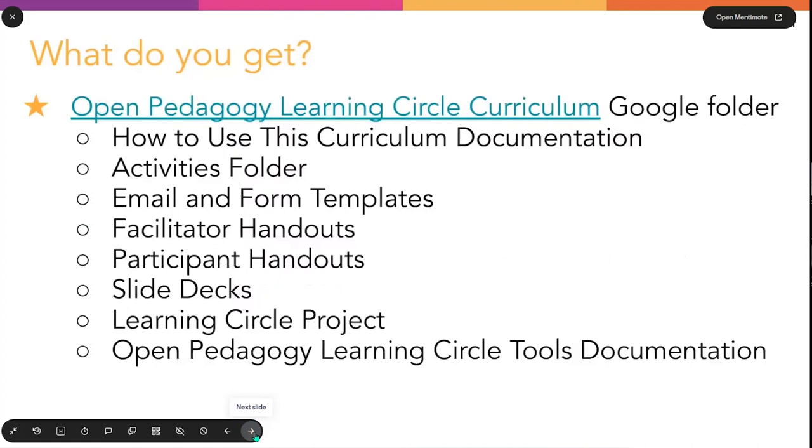You also get the Google curriculum folder. That will have the how-to-use-this-curriculum documentation, which walks you through some of what we'll talk about today, but in a little bit more detail. It has an activities folder. I'm still updating that, so it's not quite complete, but there is a start of activities there. I'm going to go through all of my Mentimeter sessions and pull those activities and put them in that folder. Email templates, form templates, and the call for participation template are in there.